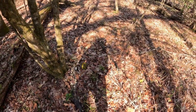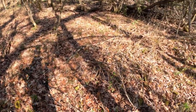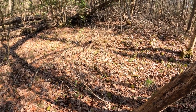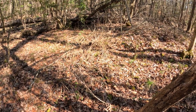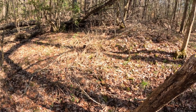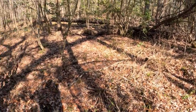I tell you, it's been so much fun going around in these woods, finding all of these old homesteads and just different piles of bricks that we don't know anything about. And I mean, these grounds just have so much history from, you know, the 1700s, 1800s, and 1900s. You found something? There's more bricks over here. More bricks over there?